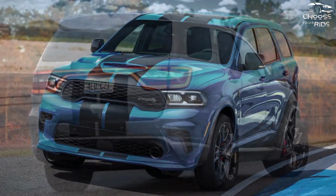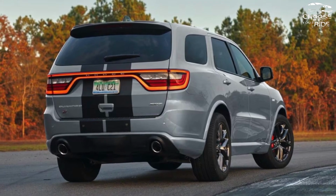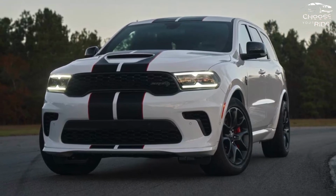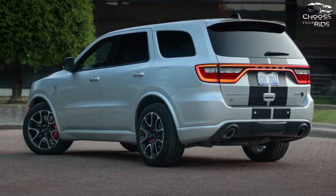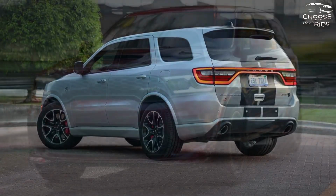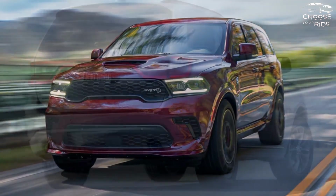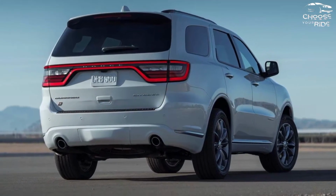However, if you're considering a Durango in 2024, you undoubtedly want the power. The ordinary V6 offers adequate thrust, but it cannot compete with the three V8 engines. The Durango's highest Hellcat configuration has a 6.2-liter V8 engine with 710 horsepower that accelerates from 0 to 60 miles per hour in under 3.5 seconds and has a top speed of 180 miles per hour.